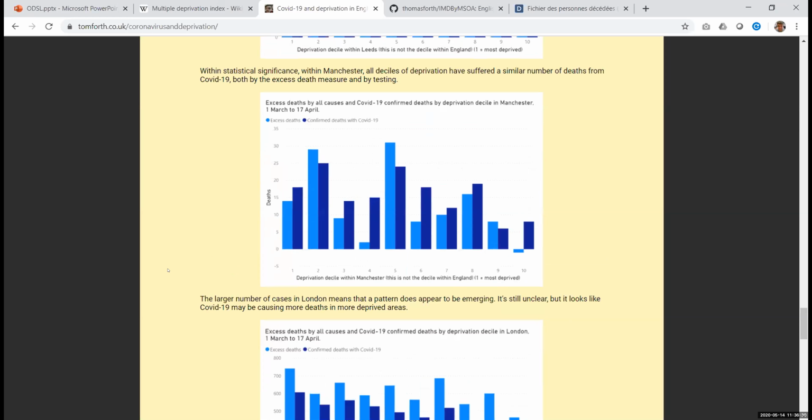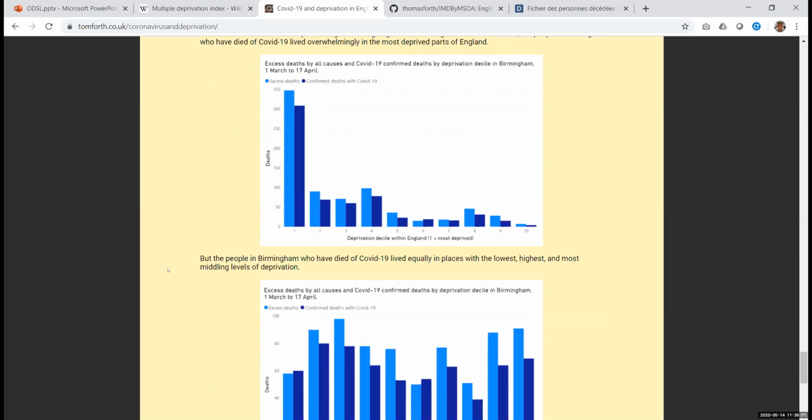There are some interesting challenges with that in terms of data. My favorite one is the Birmingham problem, I'll call it. If you ask whether anything happens in Birmingham, does it happen in deprived areas of Birmingham? The answer is yes, because all of Birmingham is deprived. And that doesn't tell you anything about the distribution within Birmingham. Basically, all of Birmingham is deprived.